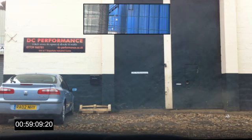His speed as well. Maybe he's going at the wrong speed, maybe he's going too slow, or maybe he's going too fast. And also, anything else that could confuse you about the car? His position on the roundabout. So if he was turning to go off, but he was right over in the middle of the roundabout, you may think he's coming round in front of you, but then he'll turn off.